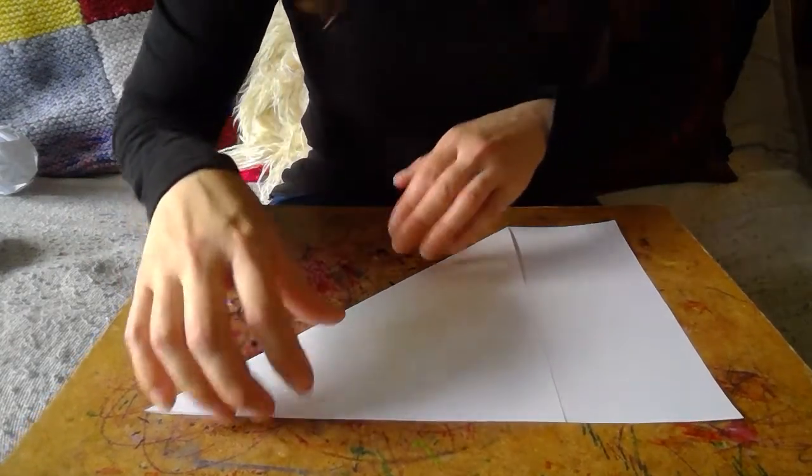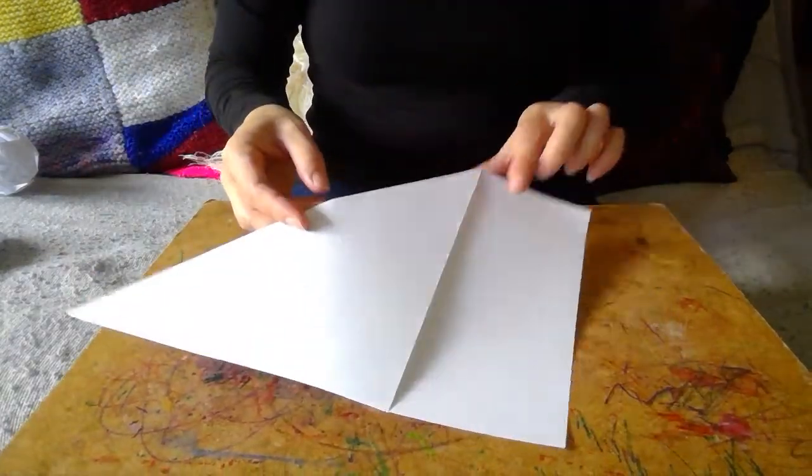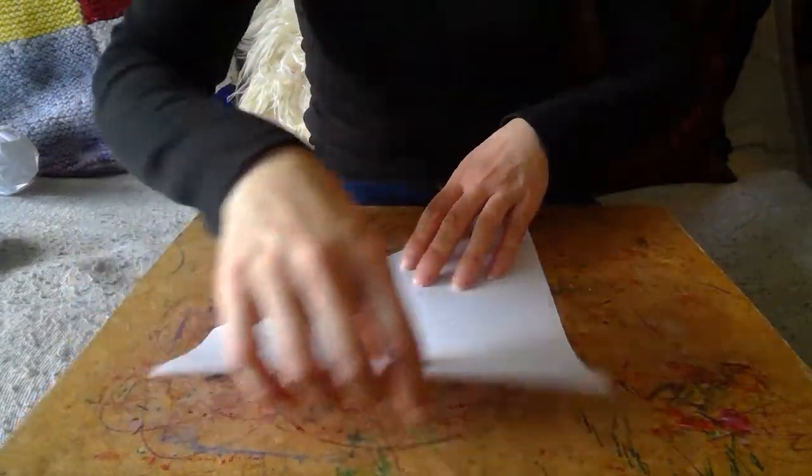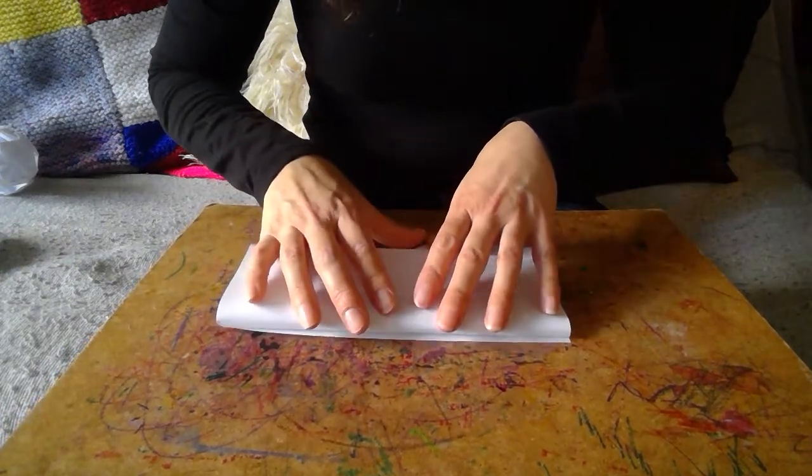Third rule, not to forget to enjoy yourself as well. Don't take it too seriously. So we're going to get rid of this rectangle, and to do that I turn it over and then I bring it back so it's lined up.